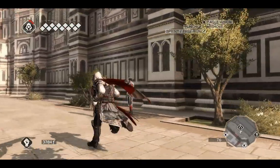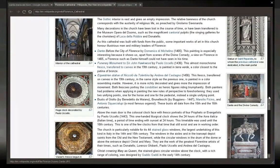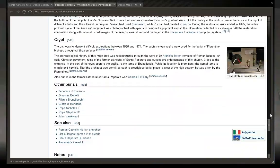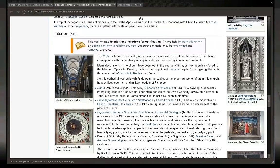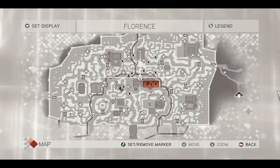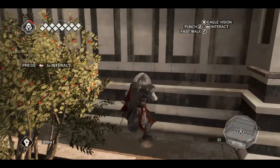Alright, so the next part of Wikipedia talks about the interior. You see the interior there, but to get to the interior, what we're going to do is to start this quest, actually, while we're here. You can look at that yourself in Google if you want to. Alright, let's go inside. Yes!